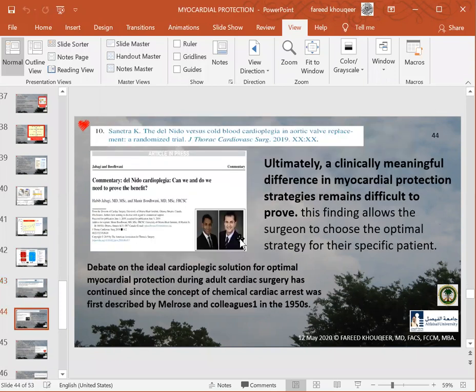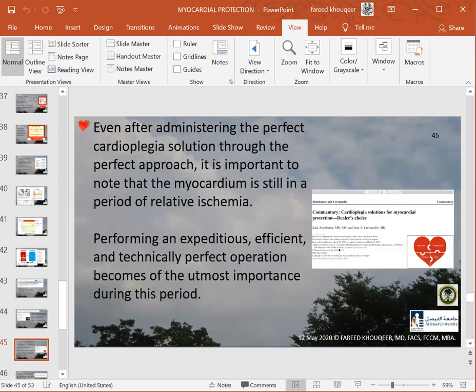There's a very nice commentary here on del Nido cardioplegia. Can we, or do we need to, prove the benefit? The debate on this idea has been going on since the 1950s. It's not resolved. Ultimately, a clinically meaningful difference in myocardial protection strategies remains difficult to prove. This finding will allow each surgeon to choose an optimal strategy between this and this. I and most of my colleagues in King Faisal will still continue to use the custodial solution.